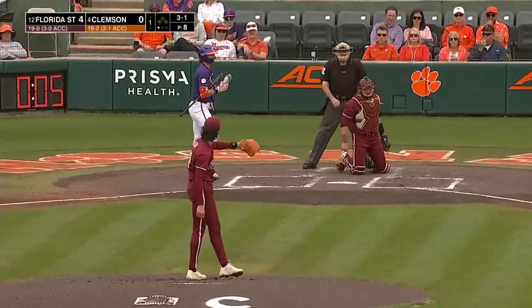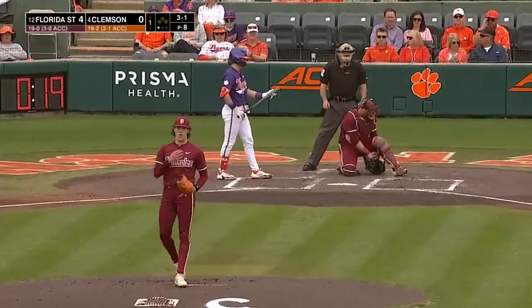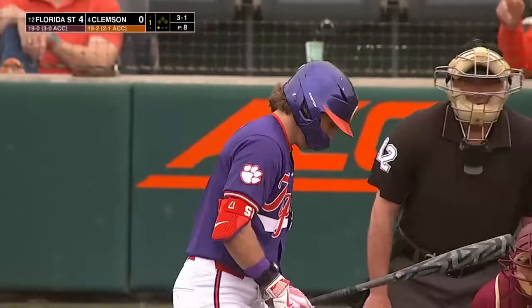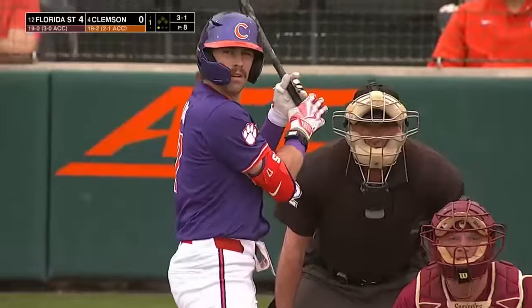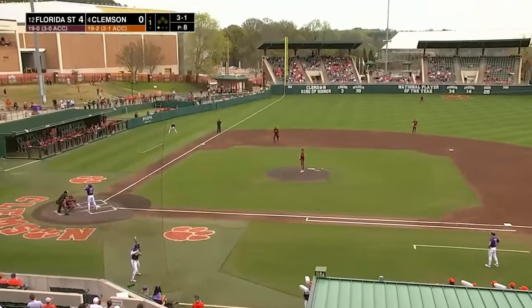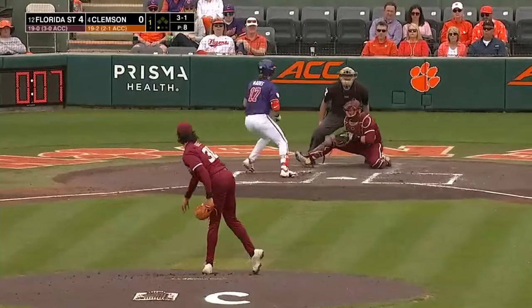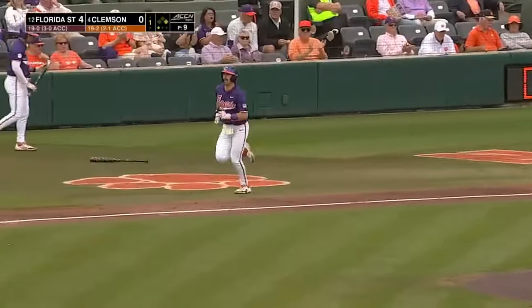Taking all the way, catches the inside corner for strike one. First of two here at Doug Kingsmore Stadium. We'll start game number 2 about an hour after the conclusion of game 1. Back here Sunday afternoon for a 1 p.m. first pitch. Here's the 3-1 to Mathis, and a one-out base runner for the Tigers.